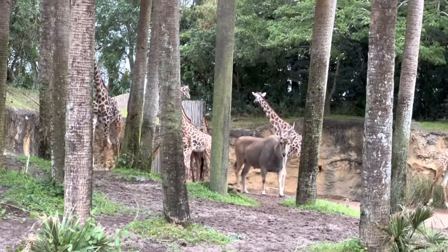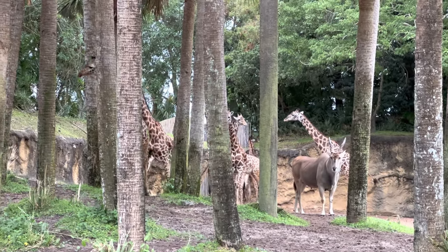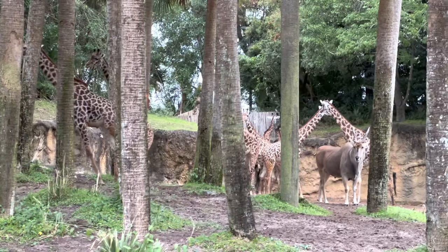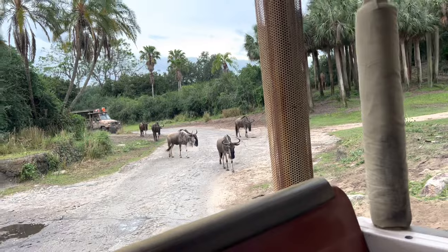A group of giraffes is called a tower because they like to tower above everything else on the savanna. They are the tallest land mammal in the world. No two fingerprints are the same. That's the same with the Maasai giraffe.